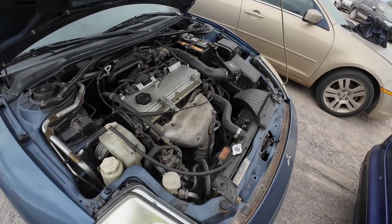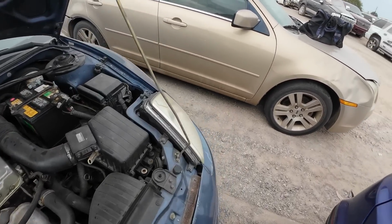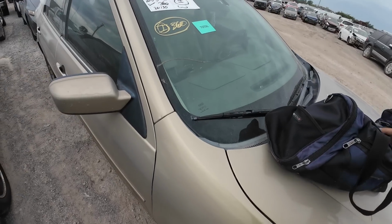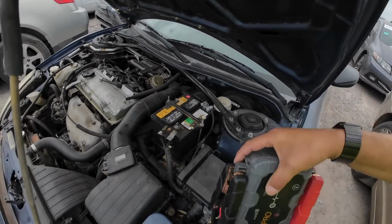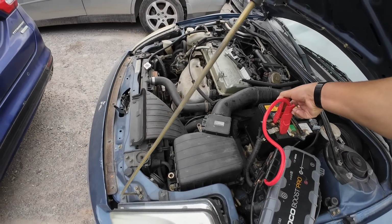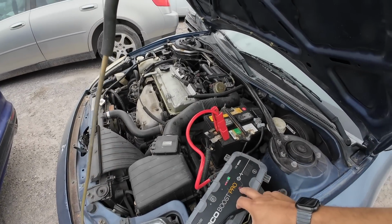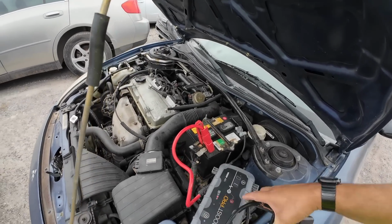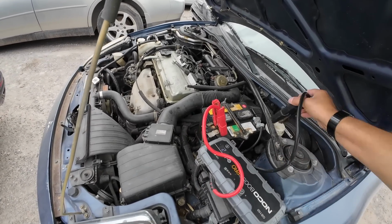It's pretty rough, but it does say that it runs. It says that it runs, so why don't we find out? I'll give it a shot, but this is not one that I would spend really any money on. You're talking maybe $500, and it'll probably go for more than that, but it's just not worth it to me. This is not my favorite generation. It doesn't have the engine that I wanted. If this was the V6, that'd be a different story. I might be willing to pay a little bit more.